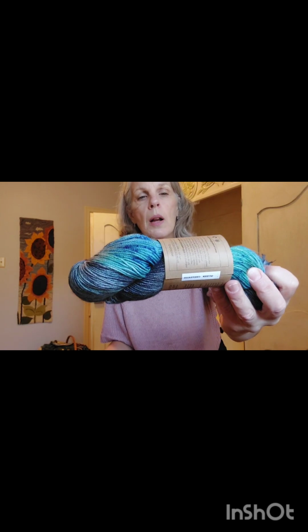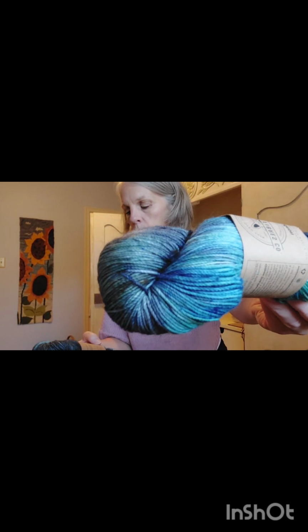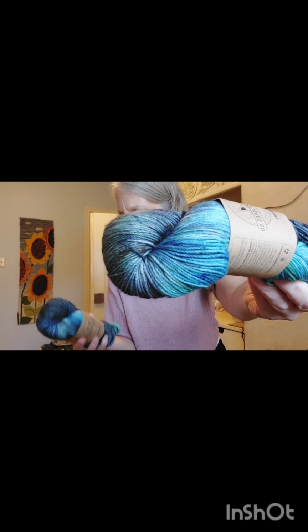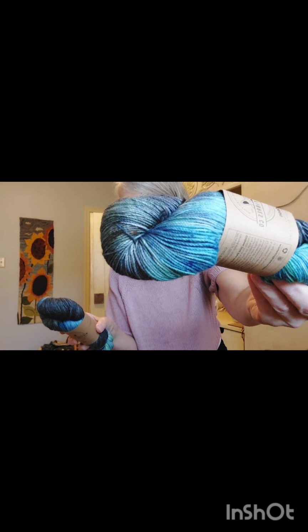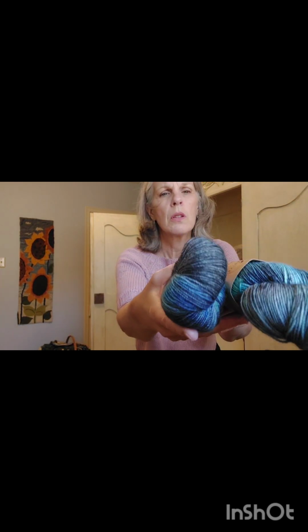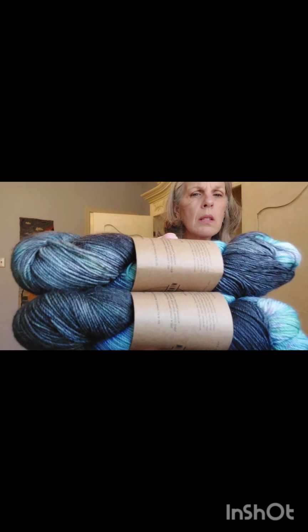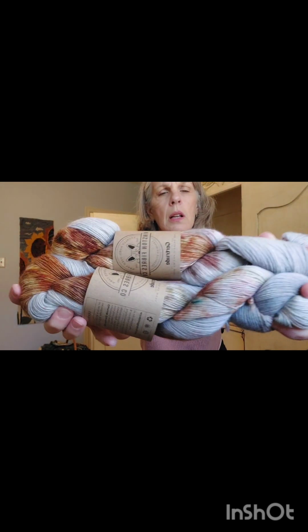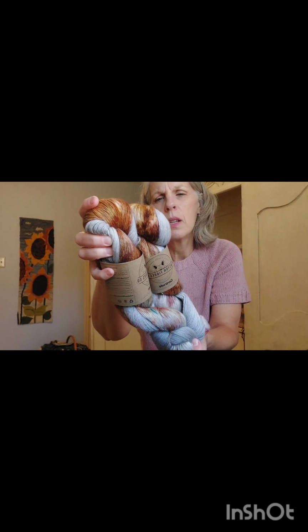This is also Winston Fiber Company Gideon. Trying to find some details here. This is 115 grams, 420 yards. So I have 2 of those. What can I do with 2 of them? I'm gonna figure it out. Absolutely stunning colors in these. Just absolutely beautiful. The other one is also, it's 437 yards per 100 grams. So both fingering. I mean, come on.